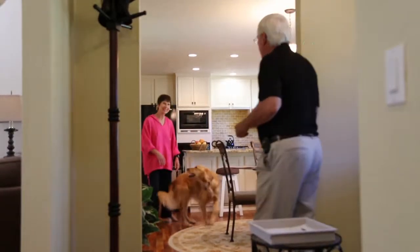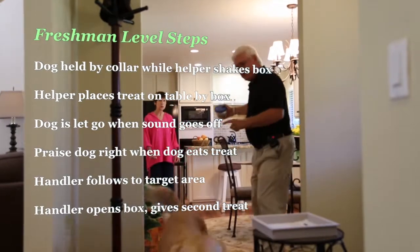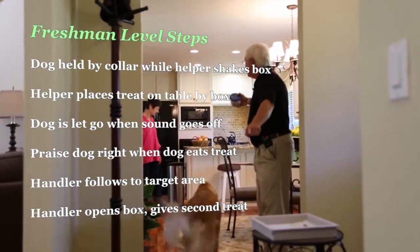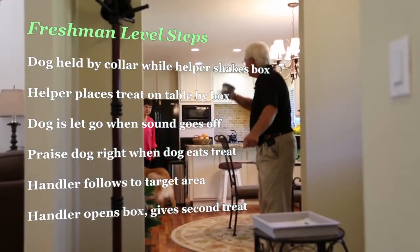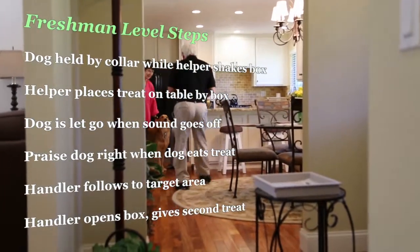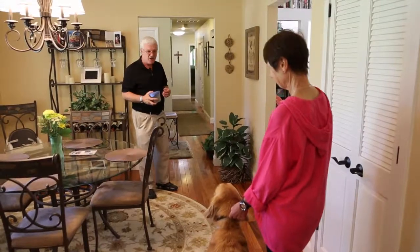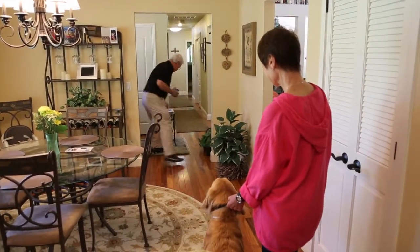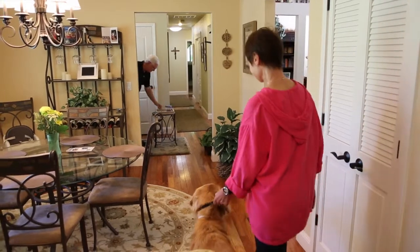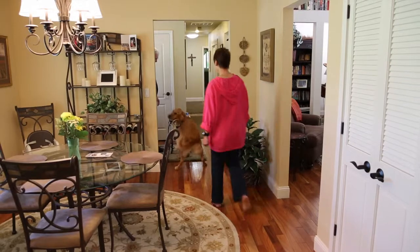Now, this time, Donna, we're going to have you stay back a little bit and wait until he eats the treat. Then say good boy and follow him up and give the second treat. Okay, so we'll do it again. Oh boy, are you ready? Would you like this? So you're going to linger about here. Okay, so here we go. Good boy, good boy. Good.